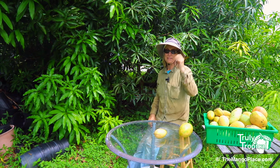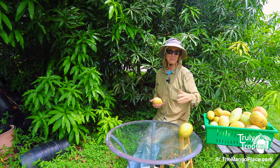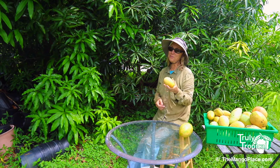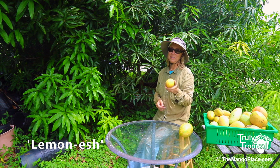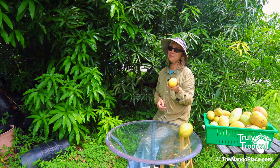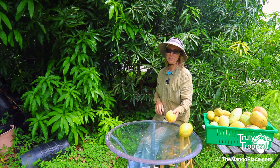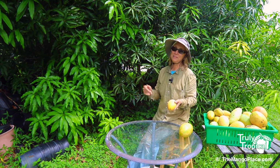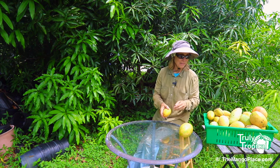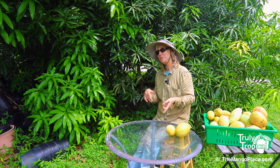And finally, it's hard to have a standout with these all are really nice varieties, but we have actually picked a few lemon esh. So we have a fair crop, pretty good crop on the tree, but not all of it's ready to pick. We have started picking it. So look for lemon esh not only this week, but in the next 2 or 3 weeks we should have it also. So that's the scoop for what varieties we have.